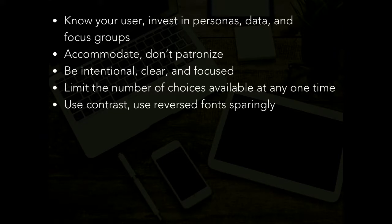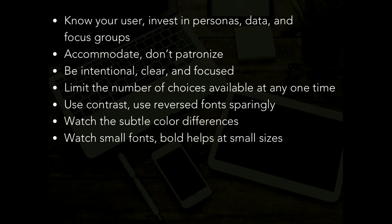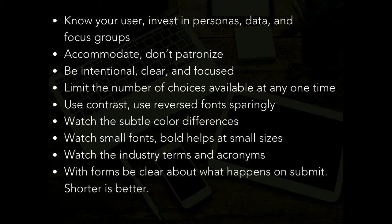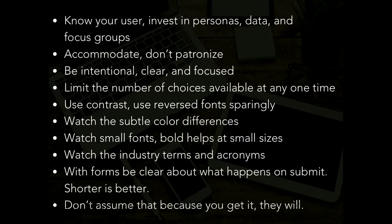We're actually on our way to eliminating reverse fonts from the website. It's going to take us a little while to get there, but it's one of the more challenging accessibility issues, and we're really trying to watch the subtle color differences. Watch small fonts. If you have to use small fonts, bold helps. Watch the industry terms and acronyms. Make your forms clear. Make sure that they know what's going to happen when they submit it.